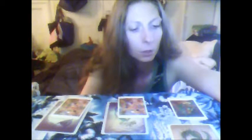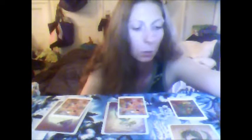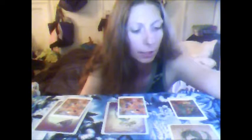Don't be the fool, like the fool card, and jump in. Use your mind, work through the details, and walk along the path, and it should get easier. There should be rewards along the way, and it should get very nice for you, I think.